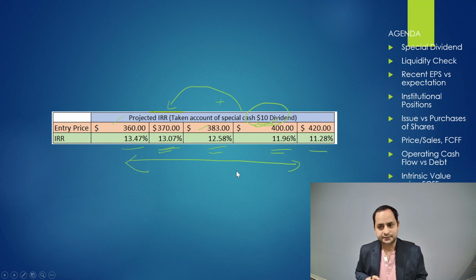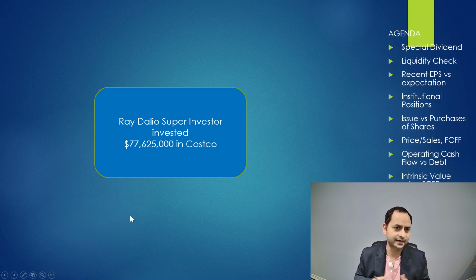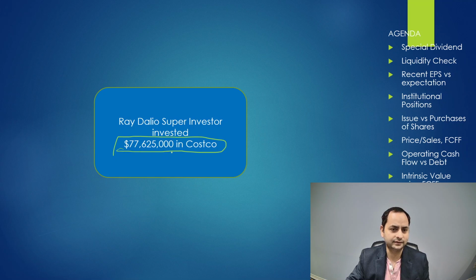Now the next thing is which super investor is also taking part, and how much is their investment, right? That's the last but not the least, the surprise. I find myself a little bit more confident when some of these big guys have also invested in these stocks. He's none other than Mr. Ray Dalio, right? If you don't know, he runs a very big hedge fund, Bridgewater Associates, and his book Principles is very famous. I have his 13F filing, from the November filing. He declared that he has invested $77,625,000 in Costco. So that's how much investment he's done, right? And if this guy, who has beaten the market for a very long time, has invested in this stock, that's the cherry on top. I thought I'd just share this information.